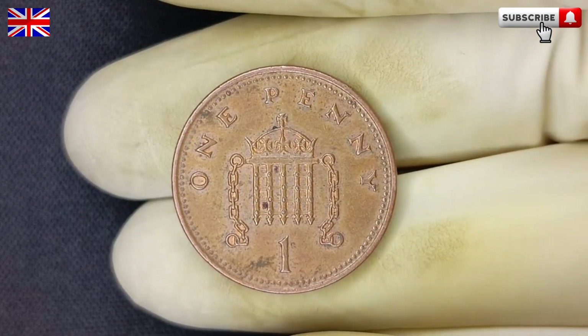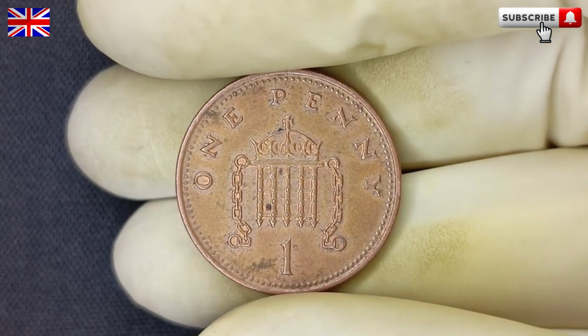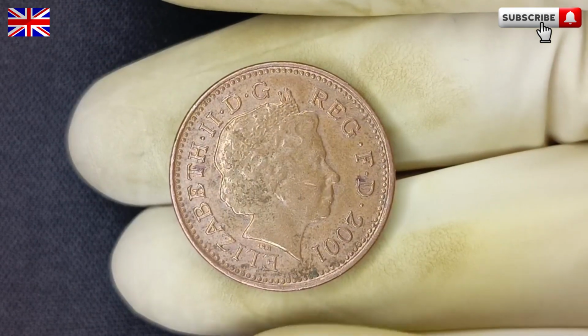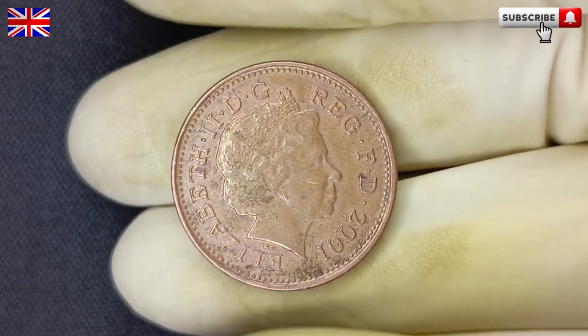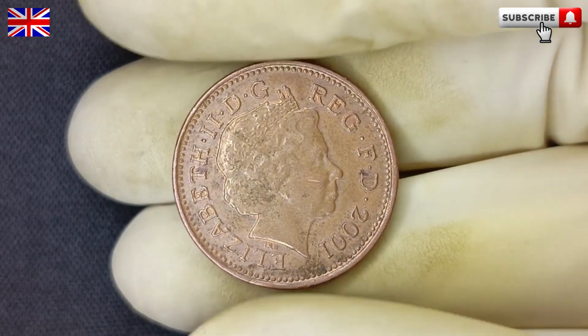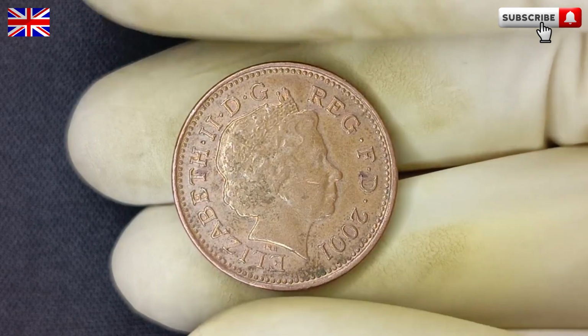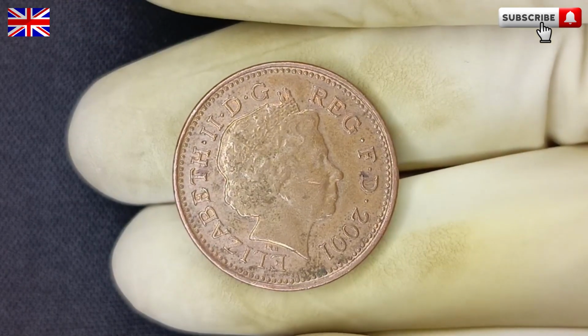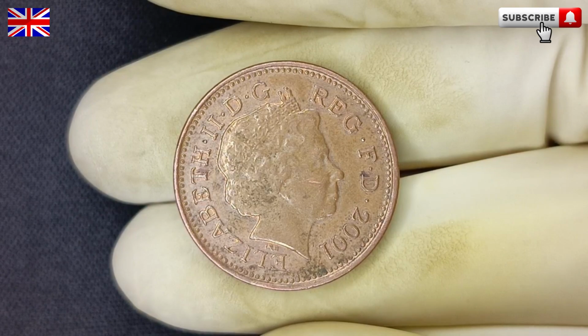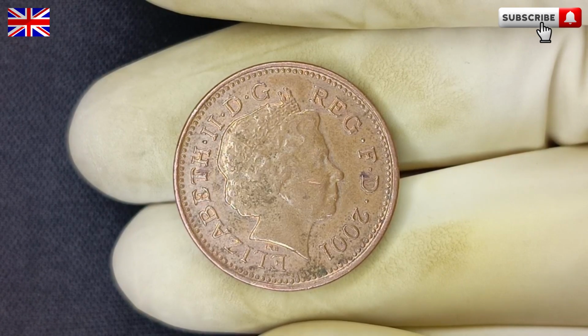For a collector, the thrill isn't just in the owning, it's in the hunt. Coins like the 2001 1 penny have sparked a global frenzy, with enthusiasts scouring old jars, auction houses, flea markets, and estate sales in the hope of uncovering that one elusive treasure. And when one of these rare examples was finally authenticated by experts, its value skyrocketed in an instant.